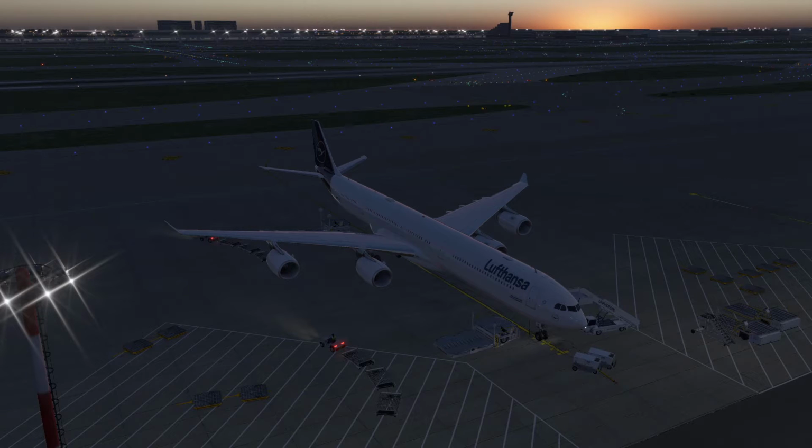ZSSS, that would be... what is S? Some of these phonetic alphabet letters I often forget. But I'm being annoyed when I figure it out. Let me see. S is Zulu. All right. So we originally landed last time at ZSSS, or Zulu Sierra.